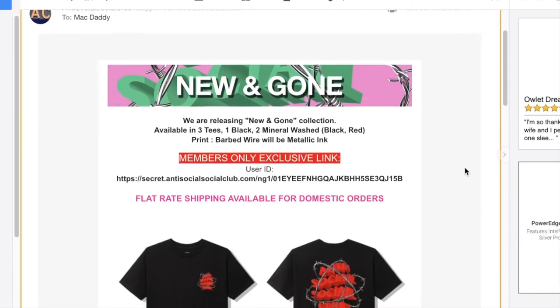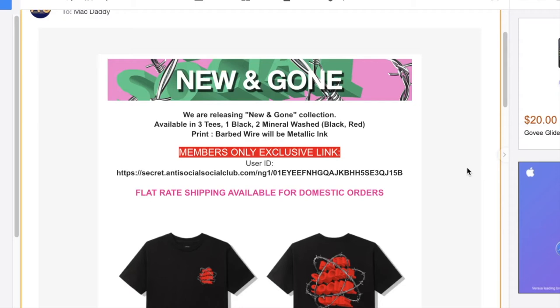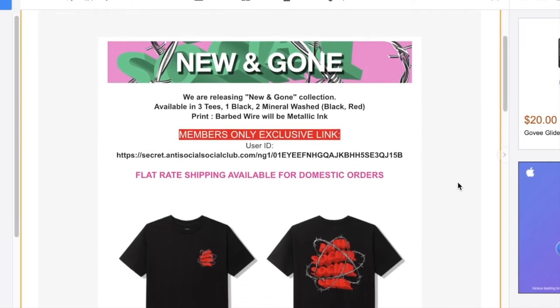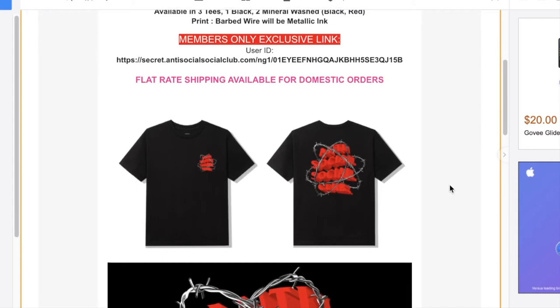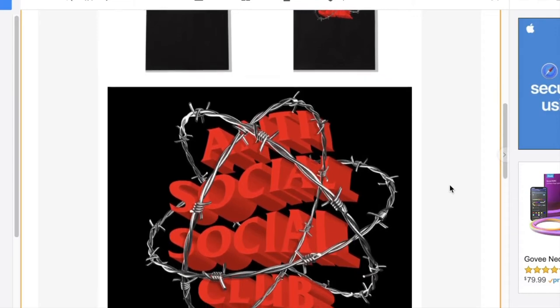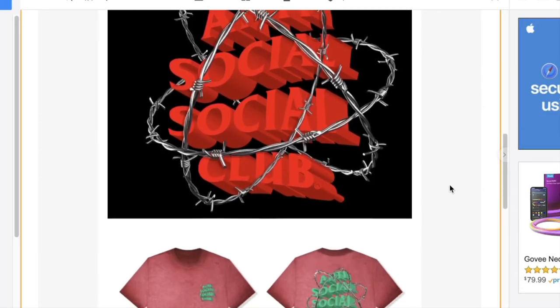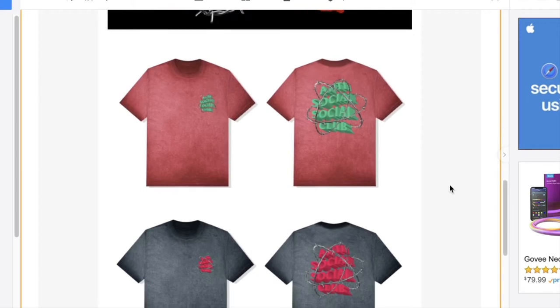New and Gone. It says we are releasing a New and Gone collection available in 3 tees, 1 black, and 2 in a mineral washed, black or red. The print is a barbed wire in metallic ink. So you've got the front and then the rear. It's the same graphic, but the one on the back is a bigger font, like a 3-dimensional block. And these two other washed ones are black or red.